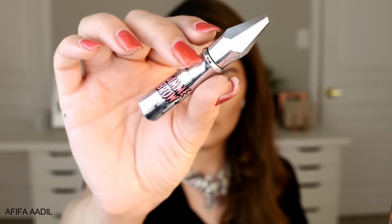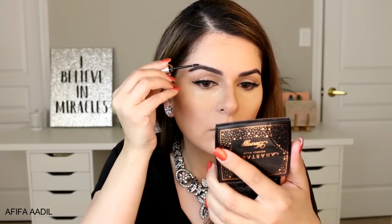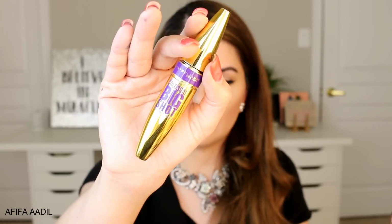So I'm just making my brows look really bushy because that's how Mahira's eyebrows looked. They're not like sleek and defined. And I used the Benefit brow gel to set them, and also I brushed off the excess powder and buffed that powder back in my skin again as well, just to set everything nicely. Now I'm applying the Maybelline Big Colossal Shot Mascara to my lashes.